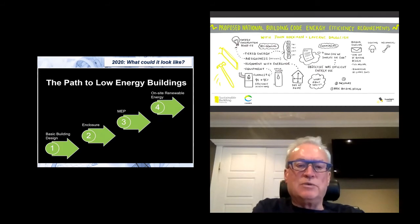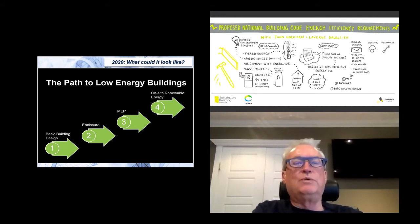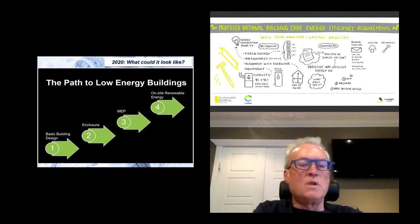Again, a lot of those things are outside of what we can put into the code because we can't, again, dictate how you shape your building, how you place your building, where you place your building, all the rest of the things.